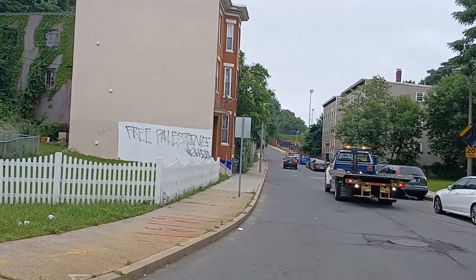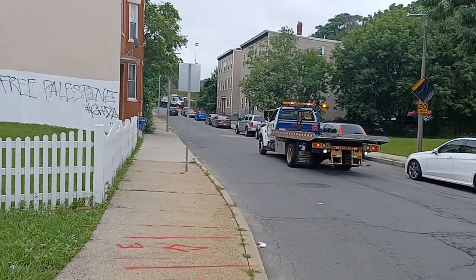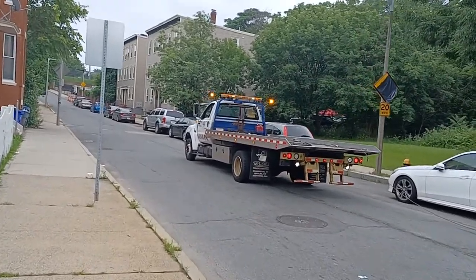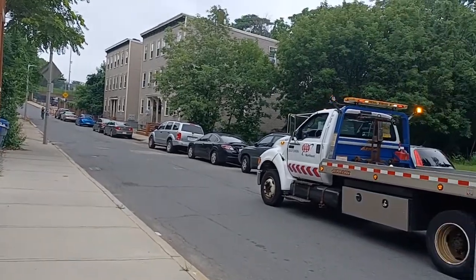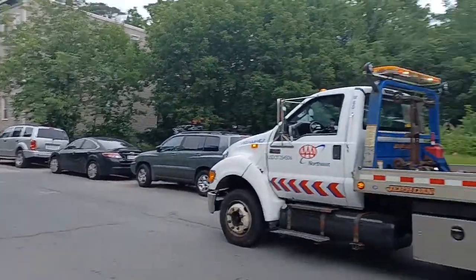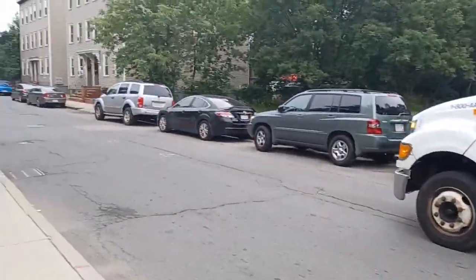Guy's getting his car towed. What's going on, my man? Be safe out there. All right. He's trying to get their car towed, but yeah, gotta turn that wheel all the way the other way. Yeah, that's a tough yank, but he can do it. Yeah, he can get it out of there. It's not too bad.